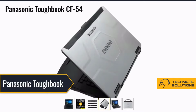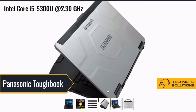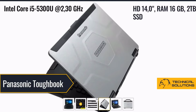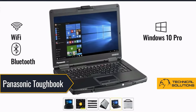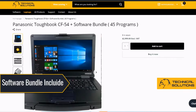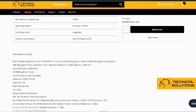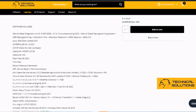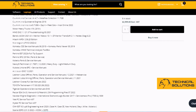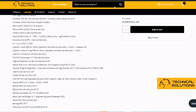It includes a Panasonic Toughbook CF54 with 45 softwares installed that features an Intel Core i5, 14-inch screen, a 16GB RAM module, a single 2TB disk, Wi-Fi, Bluetooth, and Windows 10 Pro. Some of the powerful programs that come with this package include Caterpillar SIS, Detroit Diesel Diagnostic Link, John Deere Service Advisor, Volvo TechTool, Cummins Insight, Komatsu CSS, Liebherr Leidos, Noregon JPRO, Isuzu IDSS, Navistar Engine Diagnostics, and many other useful programs.